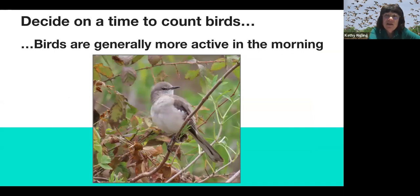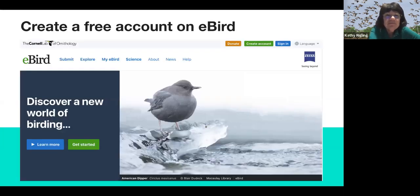And decide on a time. Birds are generally more active in the morning. So if you can work out with your schedule to count in the morning, that would be ideal. But you can see birds throughout the day as well.